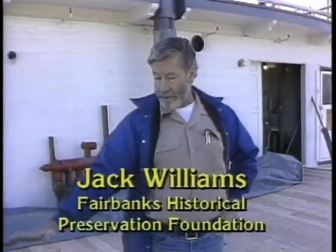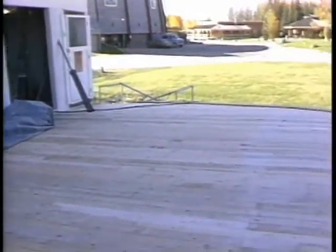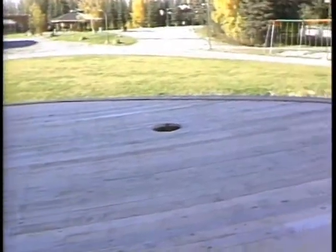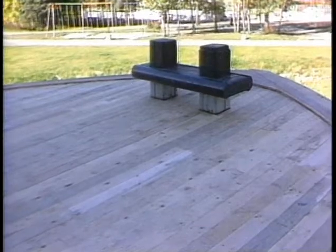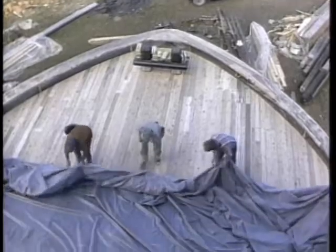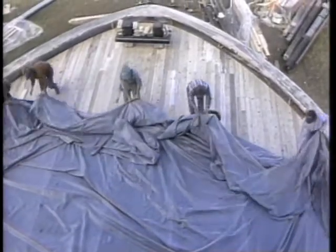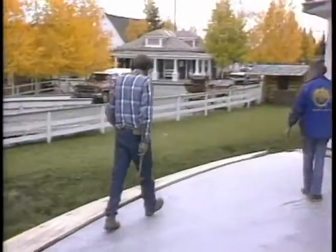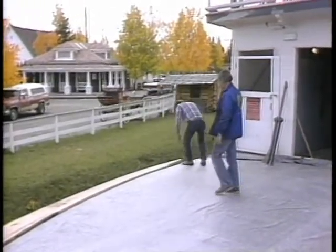As you can see, this subdeck is now all laid. It is 2x6 fir, as was used in the original, as is all of the material we're using, the same as the original material. We are going to make a historically acceptable deviation in the laying of this rubber membrane. We're going to use this on top of the subdeck, under the finish deck, as a waterproofing. We're ready to lay this tomorrow afternoon.